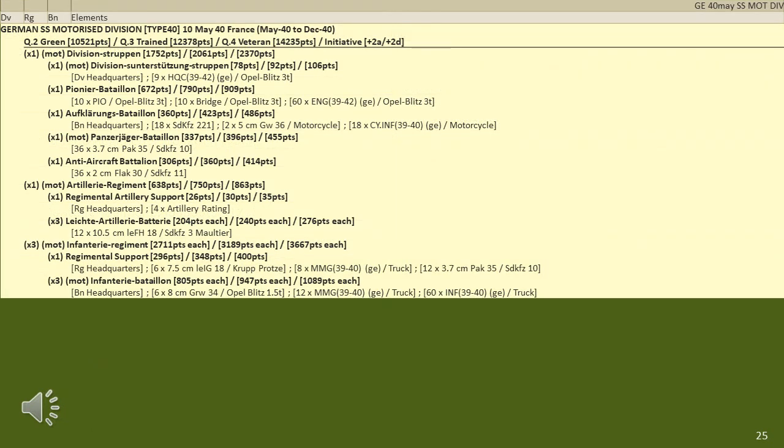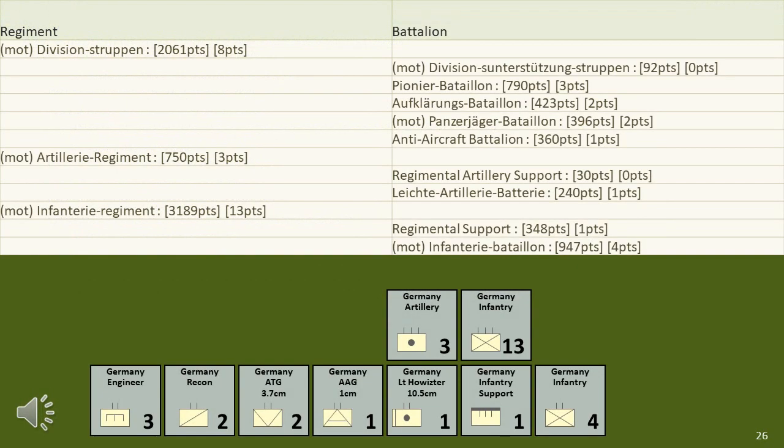The SS formed its own motorised division for the invasion of France in 1940. It did differ slightly from the Wehrmacht version. The SS motorised division contained more anti-tank weapons and a separate anti-aircraft battalion. The infantry regiments did have additional support weapons added as well. On the other hand, its artillery was weaker.